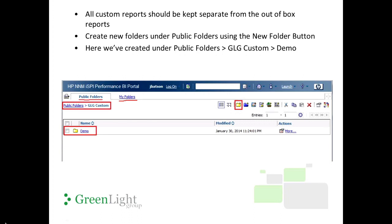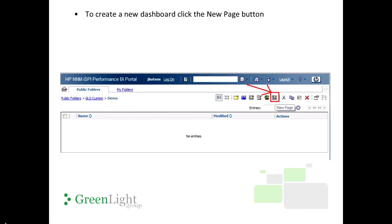We just do that by clicking on the public folders link, and then we use the new folder button, and then we can create a new folder. So I created a GLG custom folder, and then underneath there I created a demo folder. So we'll click on the demo folder link, and then here we have our blank workspace to work with. There's nothing in here yet. So the first thing we need to do is create the dashboard itself, which is basically just some frames to hold the links that we're going to put our reports in.